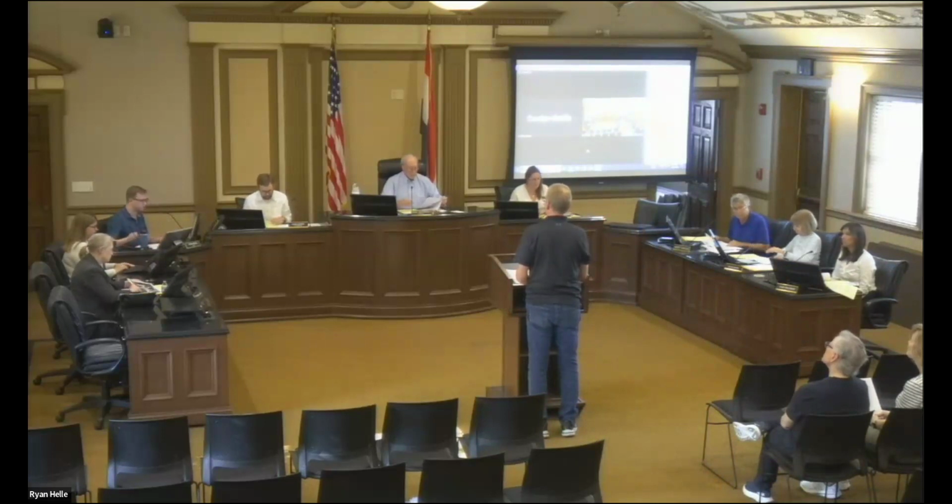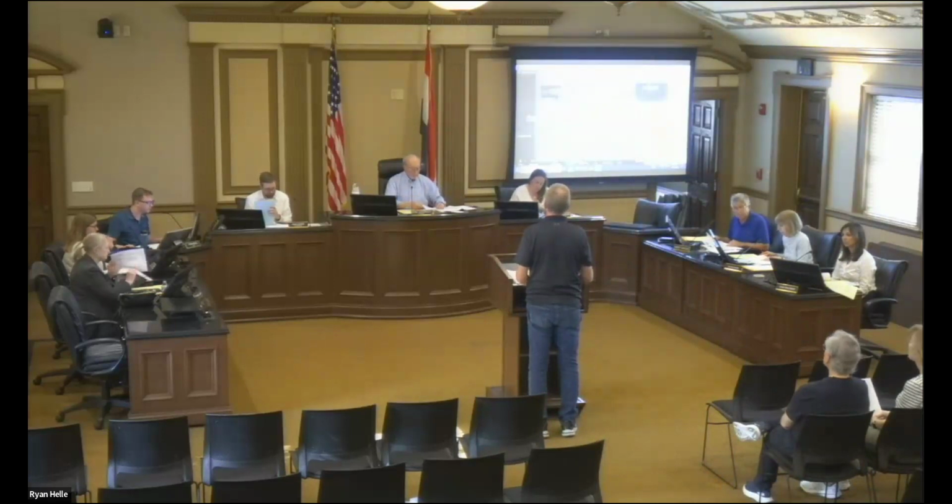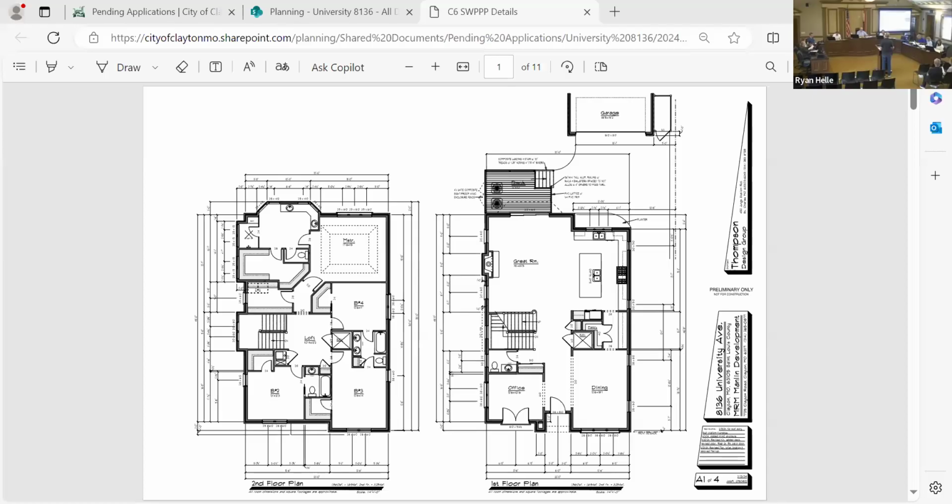Just to lessen the effect of the amount of concrete, we were proposing putting a strip of grass down the middle of the driveway along the width of the house. I think that would be prettier than certainly just a big slab of concrete. So, I guess if you had any questions.